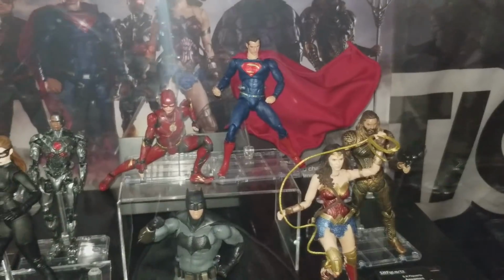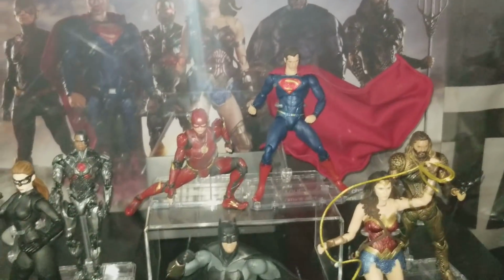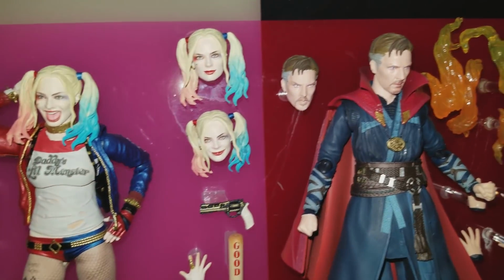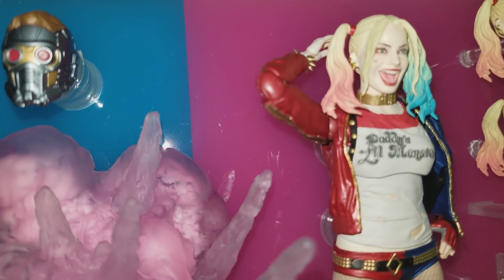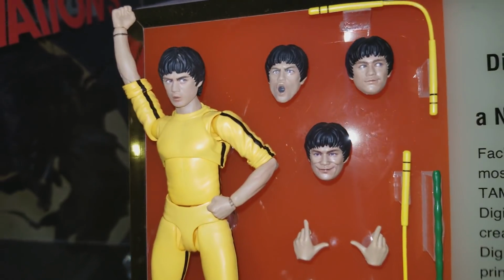Most of the Toy Fair review is not behind glass, so we don't have any of that grain that you're seeing now. So here's an example. Look how crisp that is with no glass in front of it. Wow, it's amazing. These are 6-inch figures. Woo! Great Bruce Lee.